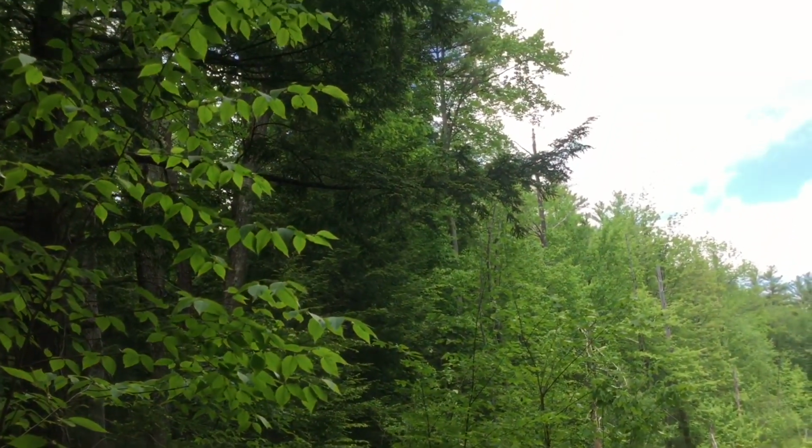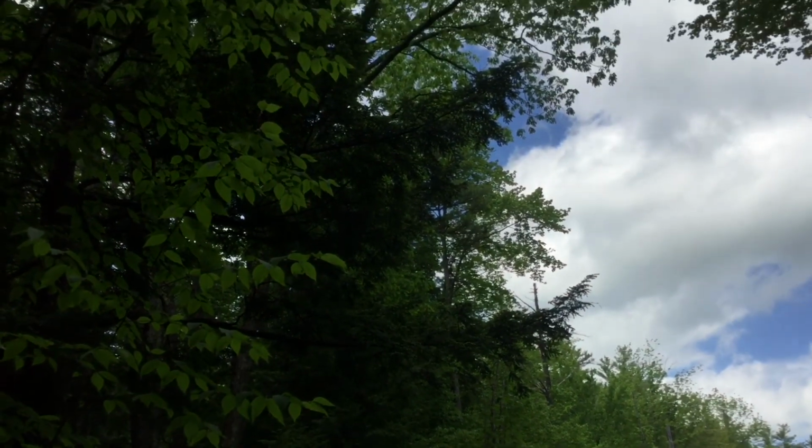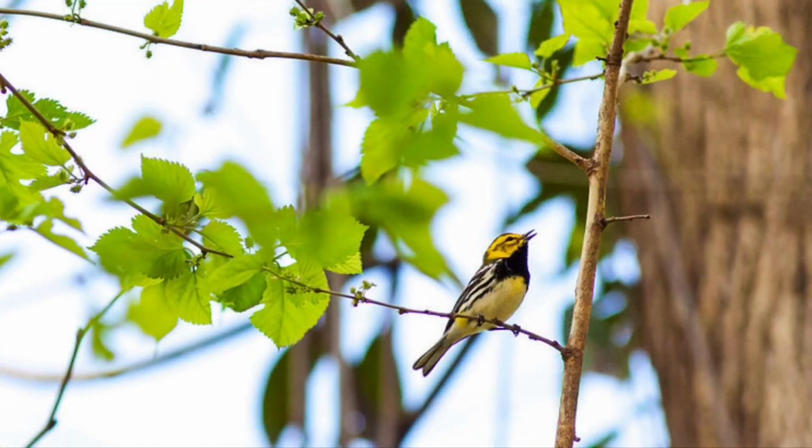Another bird you might hear in this area is the black-throated green warbler. These long-distance migrants arrived in late April this year. Males sing a song that goes zee zee zo zo zee. Let's listen to it.